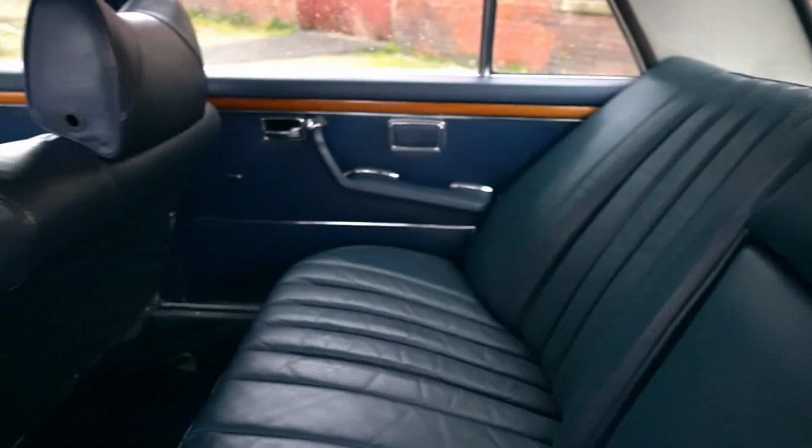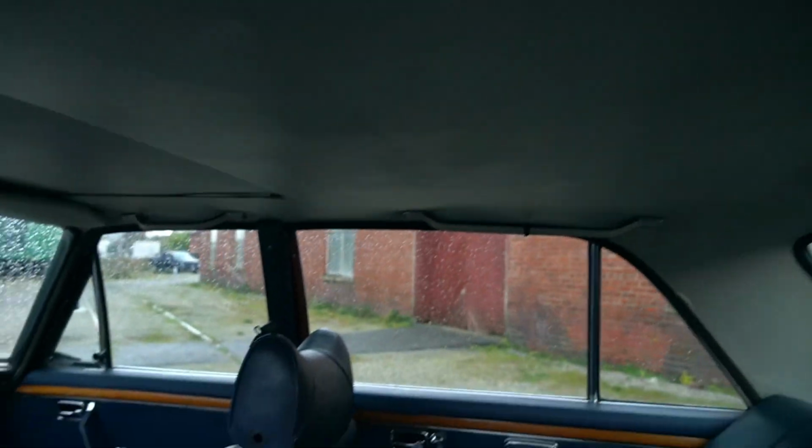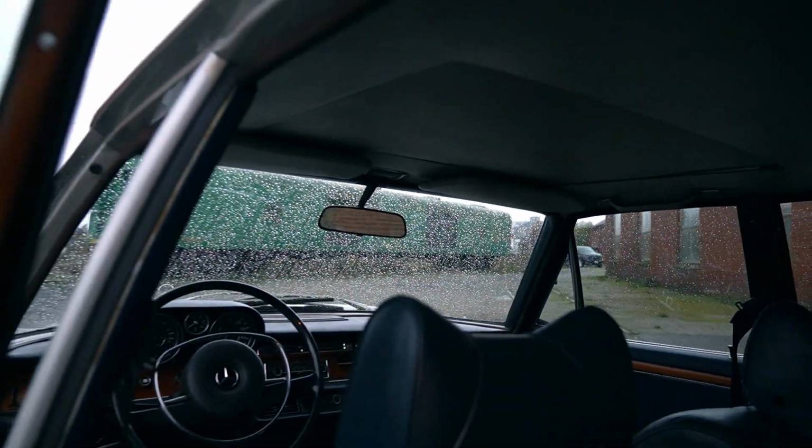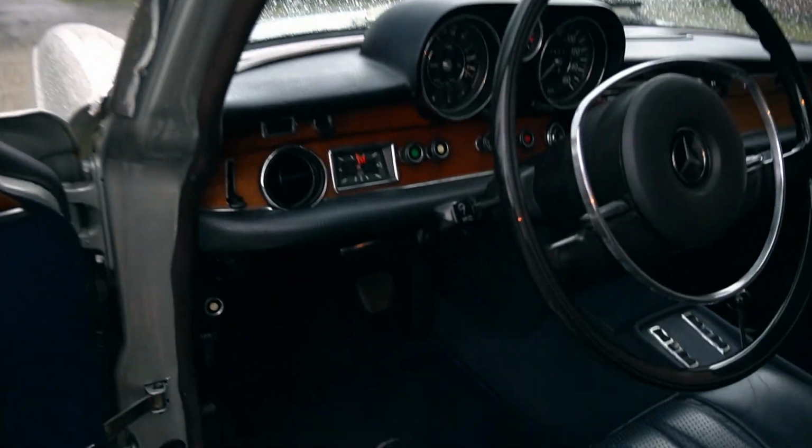All the windows do, of course, work. If you're looking up in the rear package tray, a little bit of fading up there. That's to be expected. A little bit of a bow in the headliner. You'll see there. Sunroof does work, no problem. The fans work for the air conditioning.